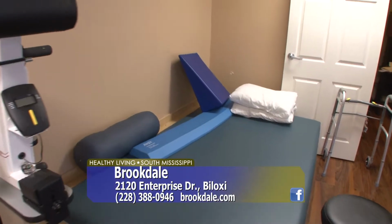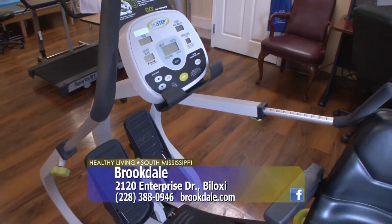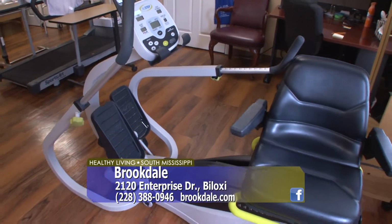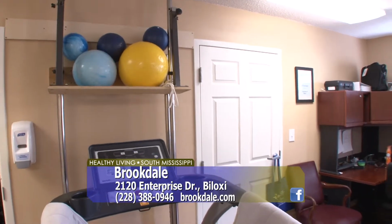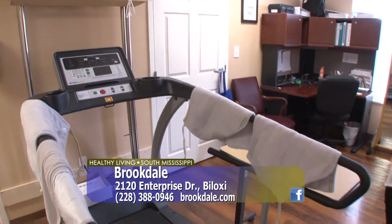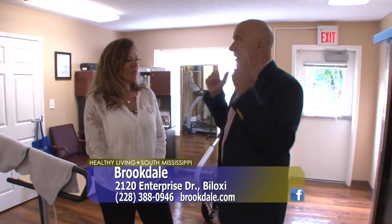But the residents really enjoy this. And they have all kinds of different things to do in here to strengthen their bones and muscles, also so they can better dress themselves. Right. So fall prevention. You see the treadmill there, and a lot of hand-eye coordination too is one of the important things, because the older we get, if you don't use that mind, if you don't use it, you lose it.